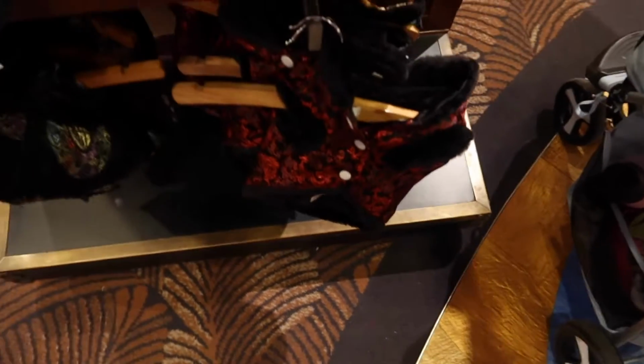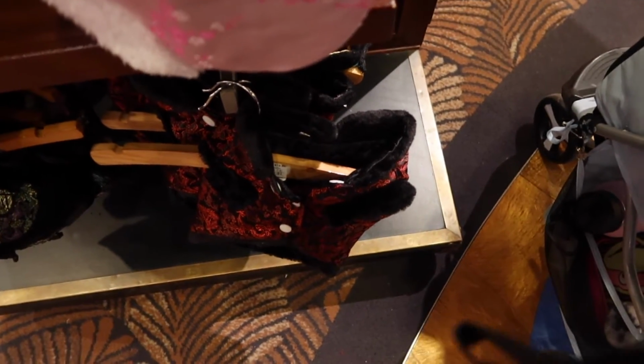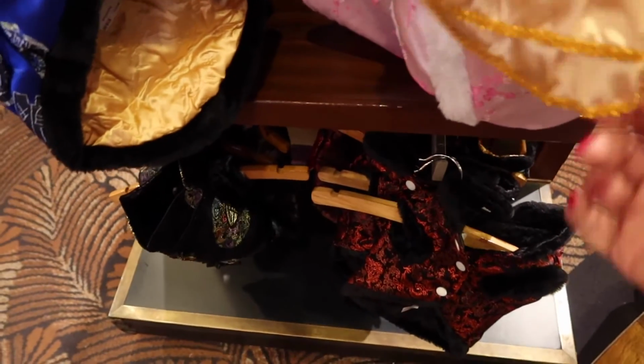These are cute. How much are these? I don't know. Let me see if I can find a price. All right, they are $20. And I'm not sure, maybe for all of them. Yeah, $20.